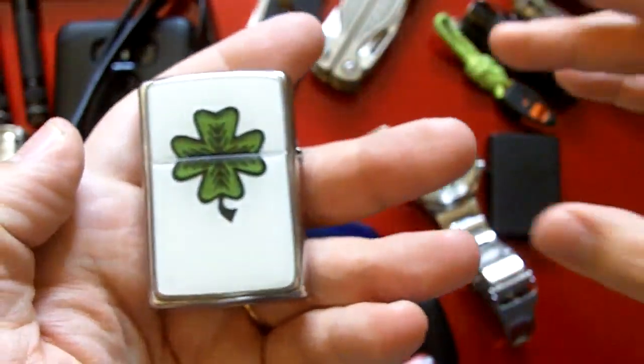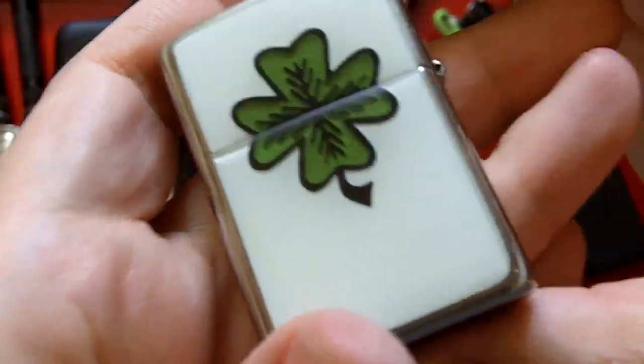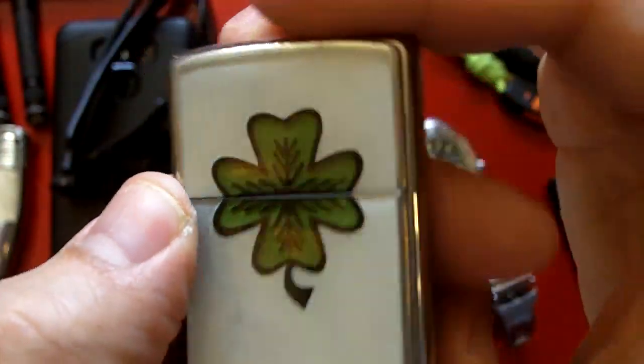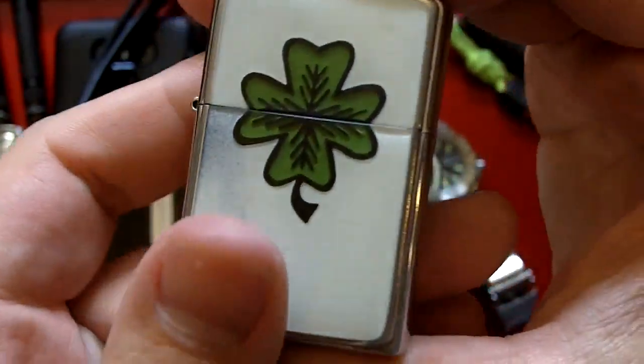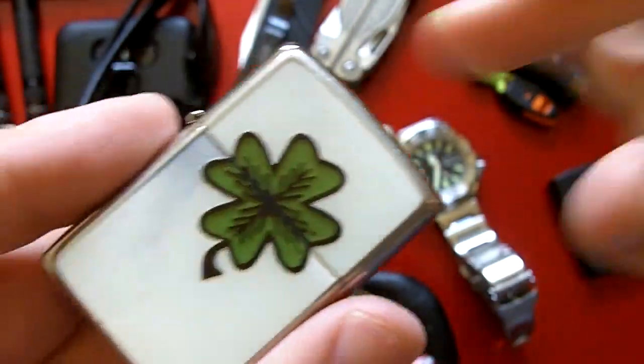In terms of lighters, I've had with me my Elsa Zippo lighter, custom-made badges by Relic Raider, who I don't know if he's making these anymore. He makes batches, it seems, every now and then.